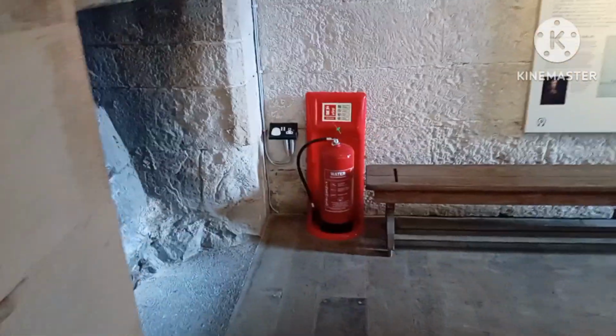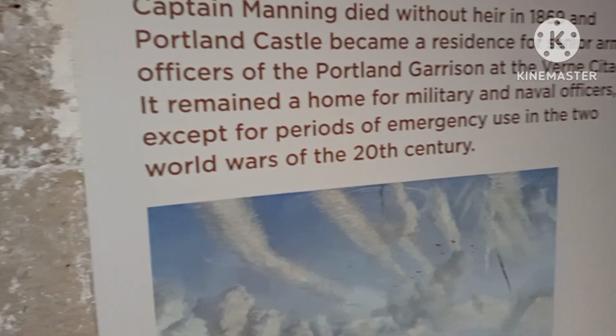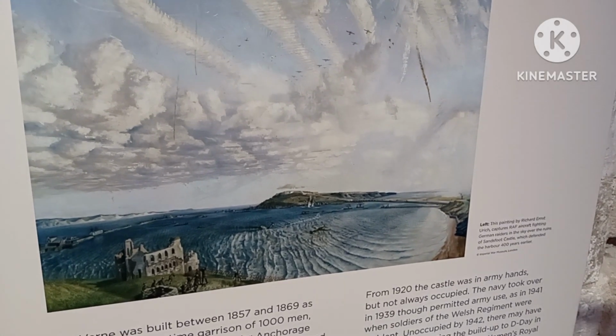Here's the North Fort. Views out the window again. This is the captain's chamber. The Army and the Navy, 1870 to 1999. She seems even bigger up here. This is RAF fighters fighting the Germans.